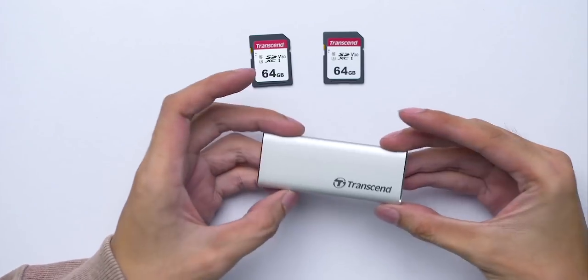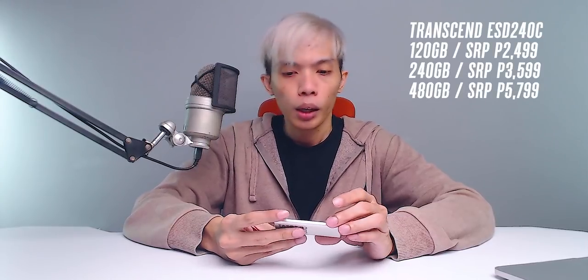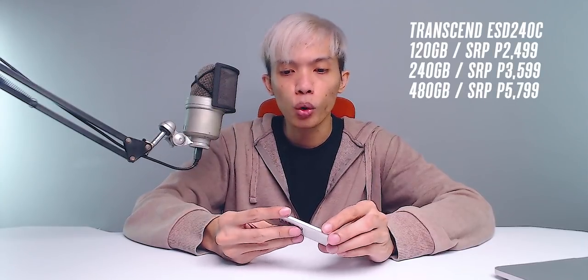And another storage na kinuha ko sa kanila recently, this is one of my favorite storage ko ngayon. Look at this. Look how small this storage. This is a storage, and this is an M.2 SSD. So, 240 na storage. Meron silang 128 and I think may 512 din sila. I got this for 3,000 pesos, and so far, I'm really loving this storage.